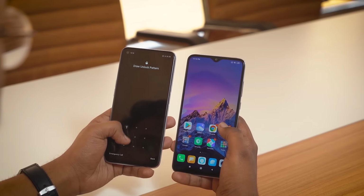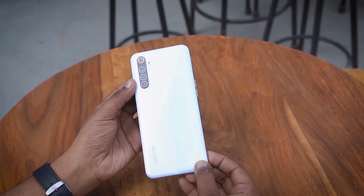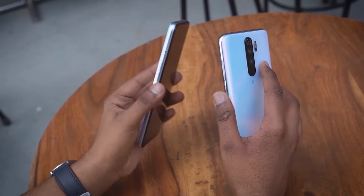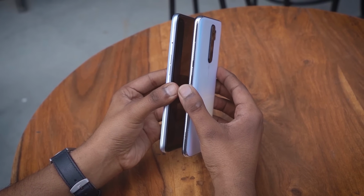Now, what I like about the Realme 6's design is that it is grippier compared to the Redmi Note 8 Pro. One, because it has a plastic back, and two, because it is not as wide. So, the ergonomics, despite being fairly thick at 8.9mm, are pretty good. It also helps that the rear is curved gently.